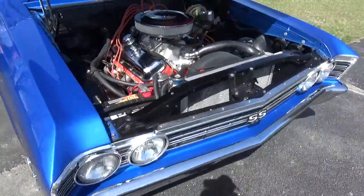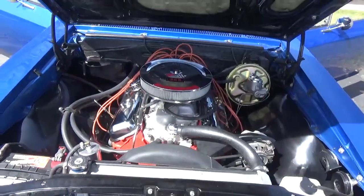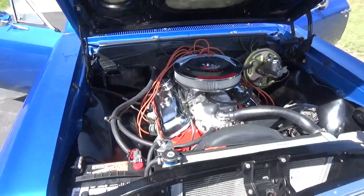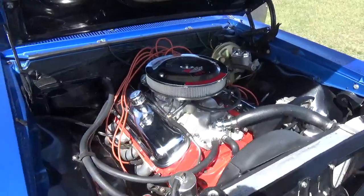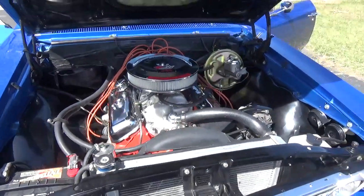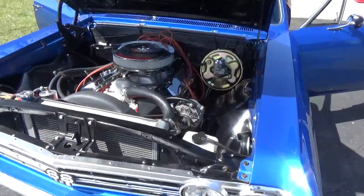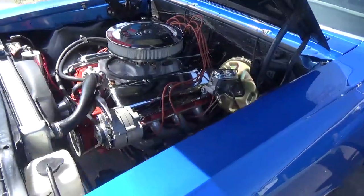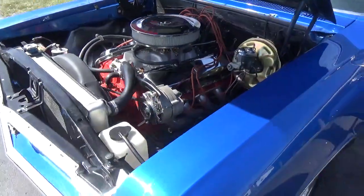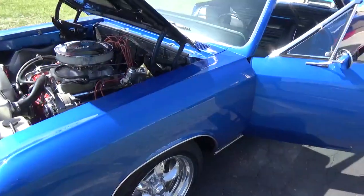Now this is a date correct motor. 396 and nice aluminum intake, poly carbon. It's got a Street Avenger carb. Been updated with aluminum radiator. It's got a set of Hooker ceramic coated headers. Got 3-inch exhaust on the car all the way out the back, stock location. Just a good sounding car, guys.